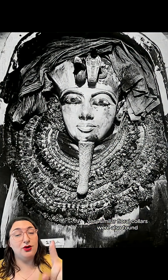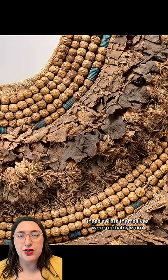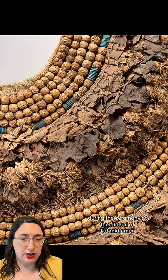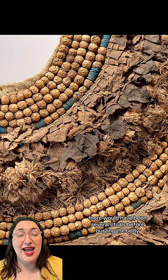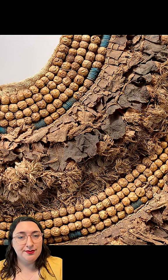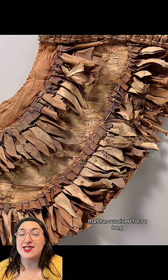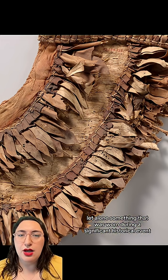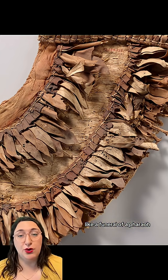Very similar floral collars were also found around the actual neck of Tutankhamun when his coffin was opened. These collars themselves were probably worn during the ceremony at the funeral of Tutankhamun. There would have been several rituals before burying the body and then a funeral feast. It's always remarkable when we have something made of organic material that has survived for so long, let alone something that was worn during a significant historical event like a funeral of a pharaoh.